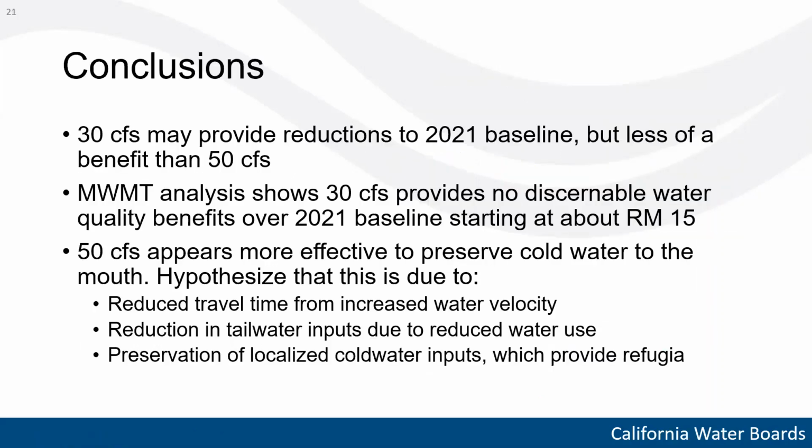So some of the conclusions from this: 30 CFS may provide reductions to the 2021 baseline, but less of a benefit than 50 CFS. The maximum weekly maximum temperature analysis shows that 30 CFS provides no discernible water quality benefits over the 2021 baseline, starting at about river mile 15, and the 50 CFS appears to be more effective to preserve cold water to the mouth. And we hypothesize that that's due to reduced travel time, like I said, potentially some reduction in tailwater inputs due to reduced water use because of curtailments. And that may have preserved some local cold water inputs, providing refugia downstream.